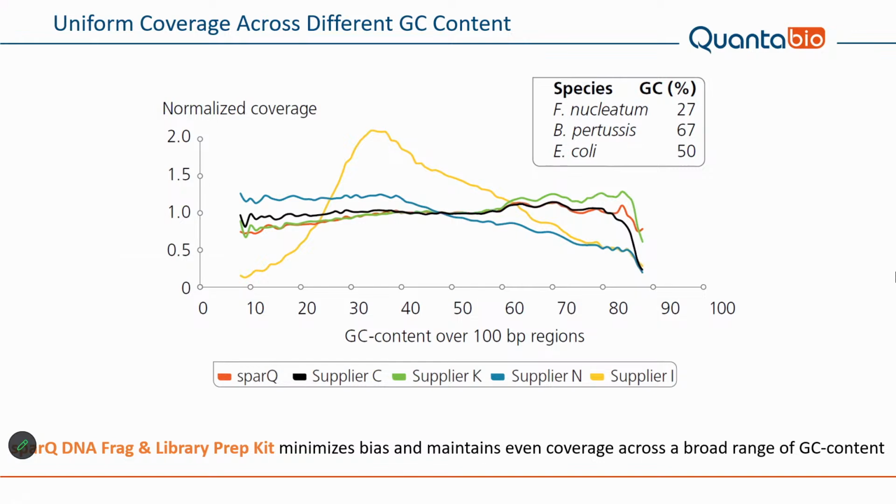So altogether, these two kits minimize bias and maintain very even coverage across a broad range of GC contents, enabling this kit to work well with not only human or other similar mammalian samples, but also bacteria, plants, and other samples that may have differing GC contents will also be well represented with these library prep kits as well.